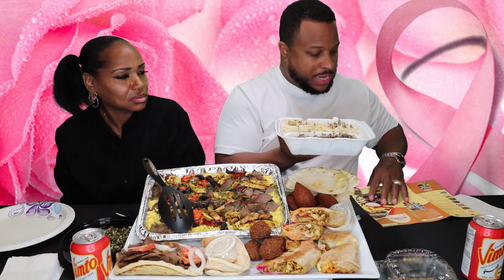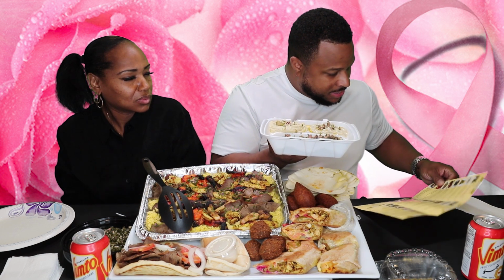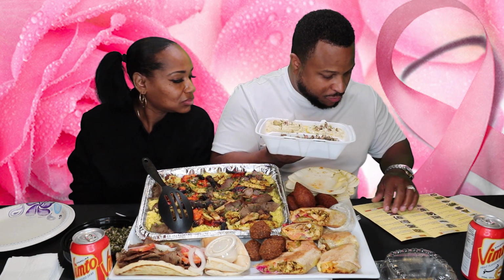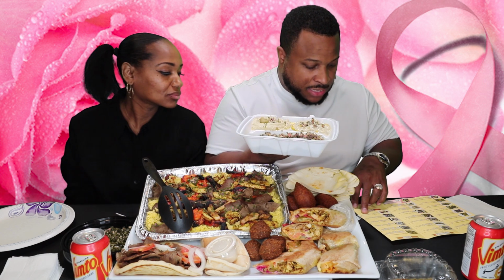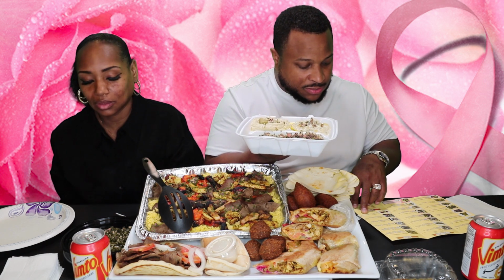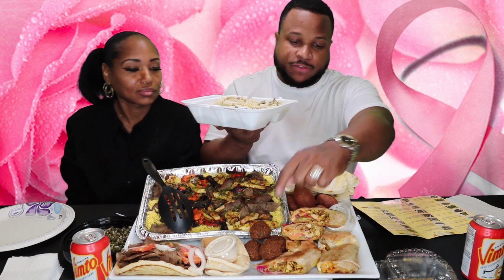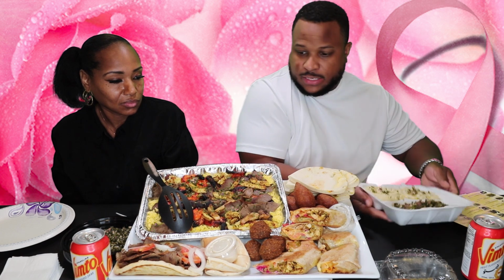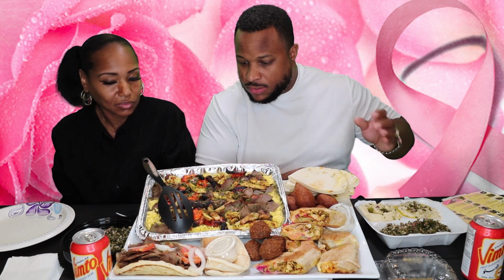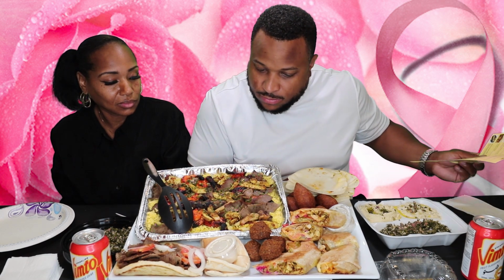With hummus. The veggie plate has hummus, baba ganoush, and tabouleh salad with falafel and pita bread. So the falafel's over here and one of these pita breads came with it as well. All right. Then we got the kabobs here. Shrimp.